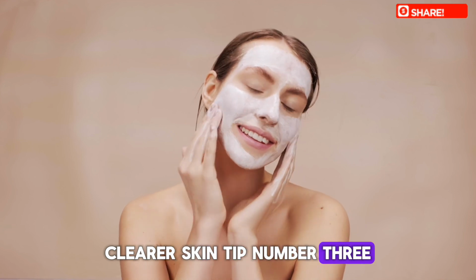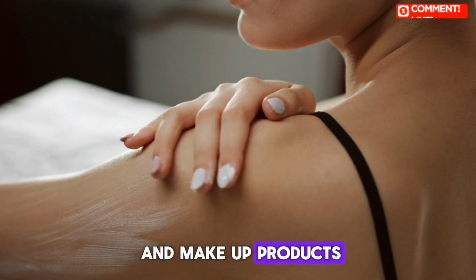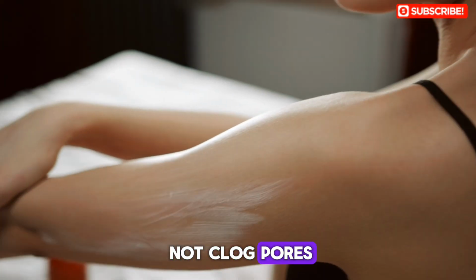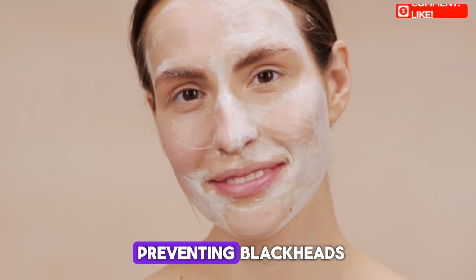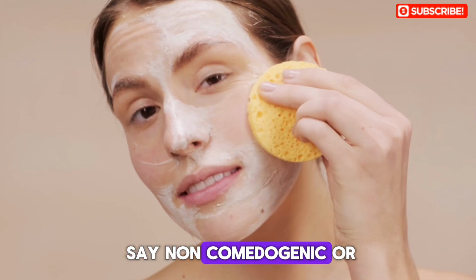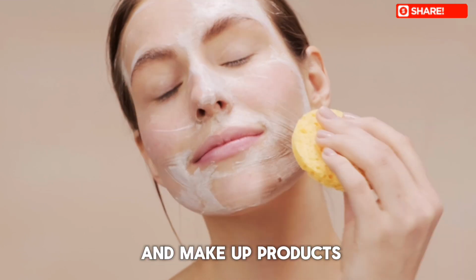Tip number 3. Use non-comedogenic skincare and makeup products. These products are specially formulated to not clog pores, making them ideal for preventing blackheads. Look for labels that say non-comedogenic or oil-free when shopping for skincare and makeup products.